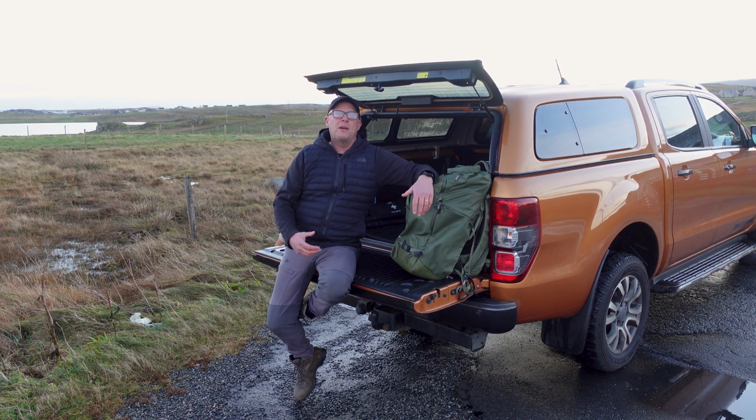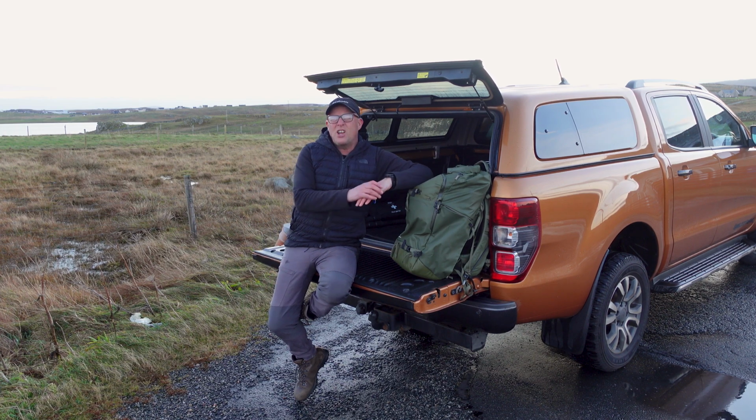So I left the fishing bothy about an hour ago, and I've driven over to the west coast of Lewis, and the weather has completely changed. The wind has totally died down. It's still as cold, but it's nowhere near as windy.